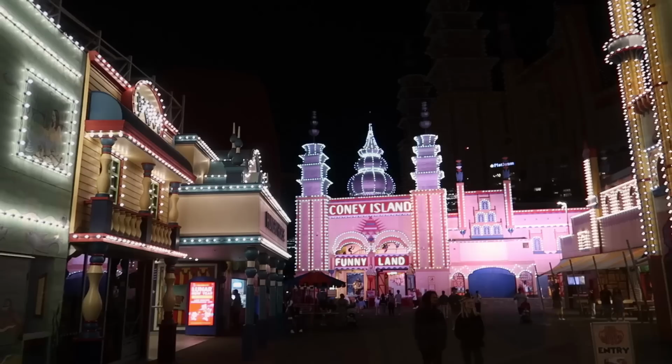An awesome night ride there on Big Dipper. But yeah, if you want a smoother ride, definitely go down towards the front. It does rattle a bit at the back. I prefer it closer to the front. Yeah, definitely.